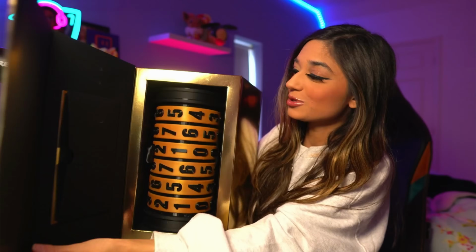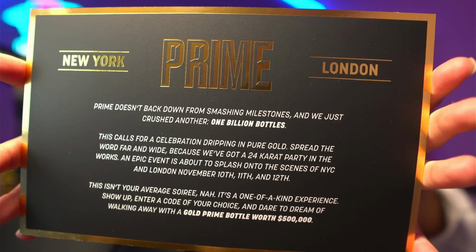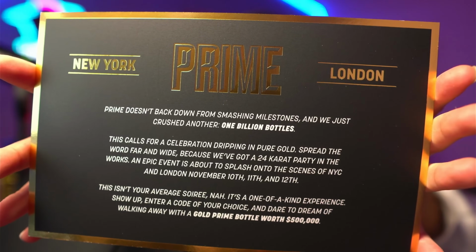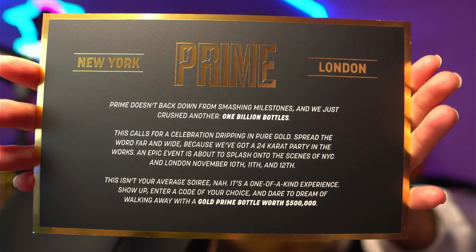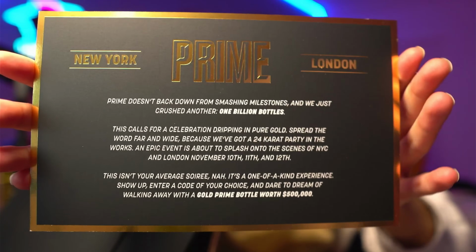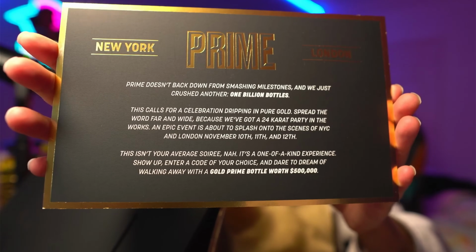Oh my god, it comes with a note as well. This is so cool. Prime doesn't back down for smashing milestones, and we just crushed another 1 billion bottles. This calls for a celebration dripping in pure gold. Spread the word far and wide because we've got a 24-carat party in the works. An epic event is about to splash into the scenes of New York City and London.